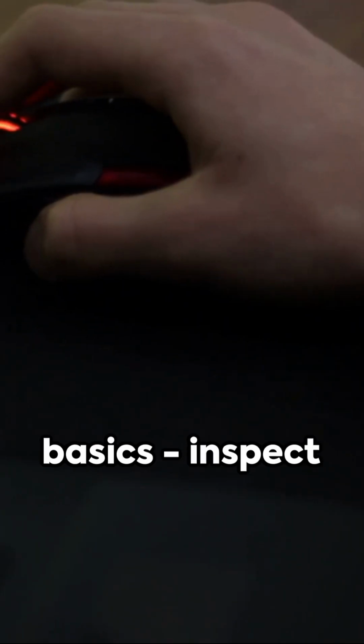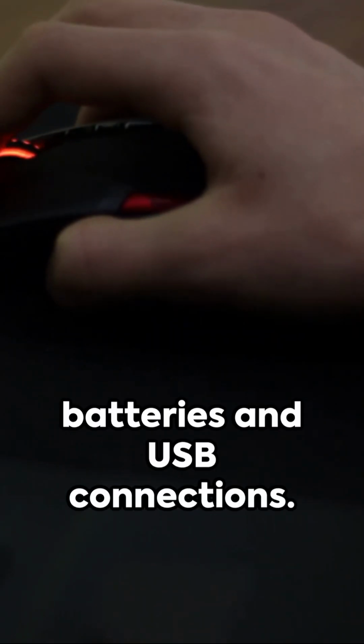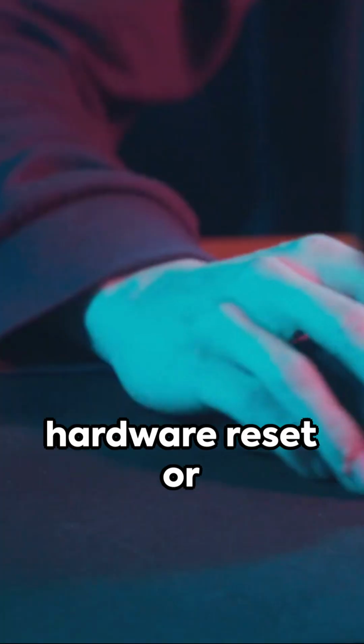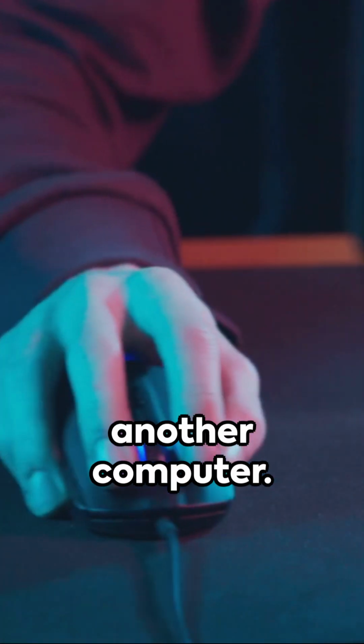Firstly, check the basics. Inspect batteries and USB connections. If all's good there, try software and driver updates. They often fix bugs and enhance performance. Still no luck? Try a hardware reset or test the mouse on another computer.